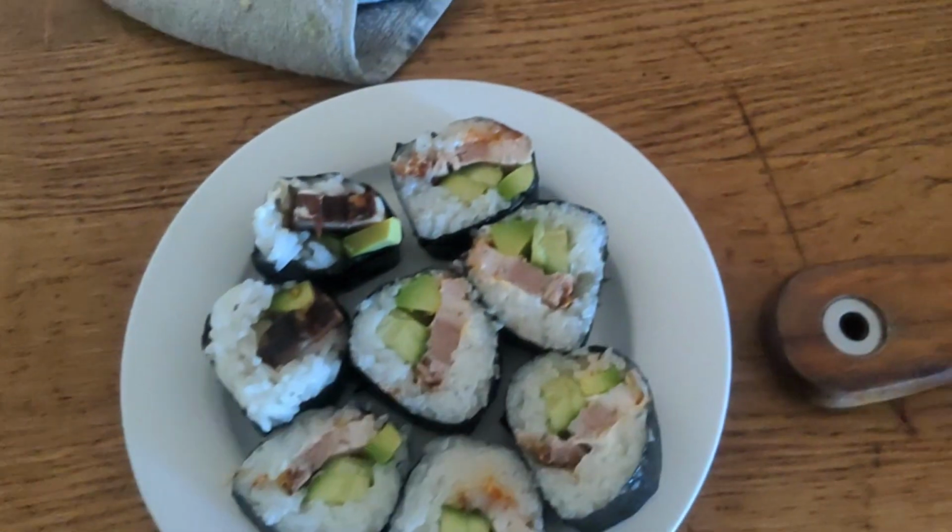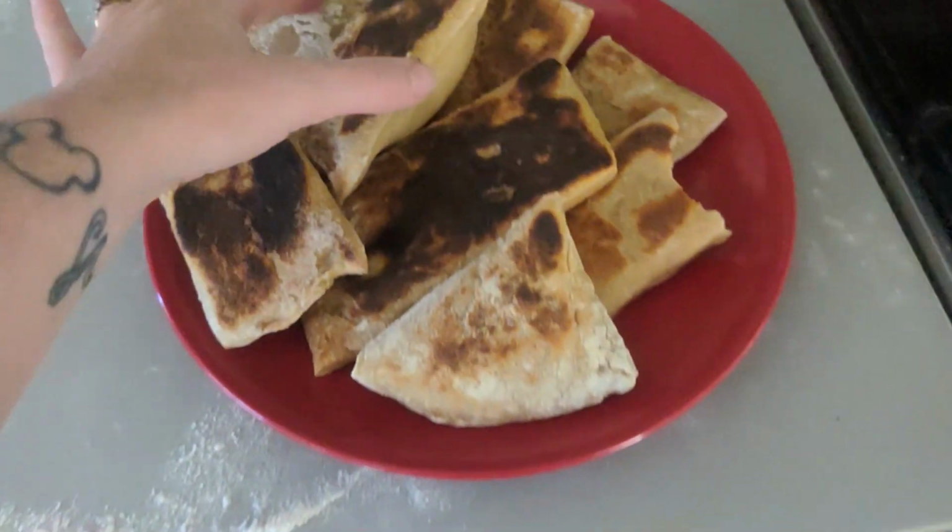Of course, things are going to go wrong. Perfection. Yum. And they're looking great.